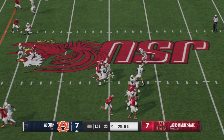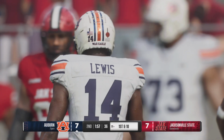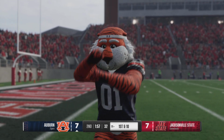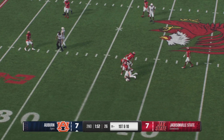Looking to throw, it's Thorne. He's got his man. Makes the grab and a nice gain. Gets it to the 35. Hey, I'll tell you what, that slot receiver, he may not be the biggest receiver in the world, but he is shifty, and he runs really good routes. You saw it on that play.